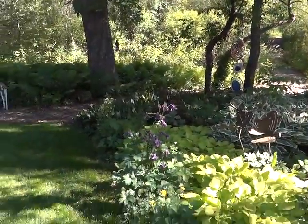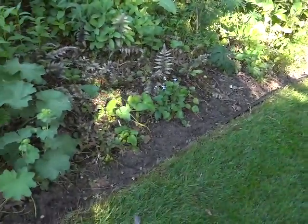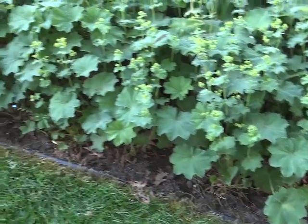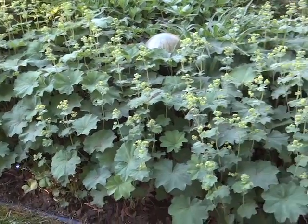I had my mom over here today, and what she does for me, 87 years old, is weed the edges for me so my garden doesn't look real messy.